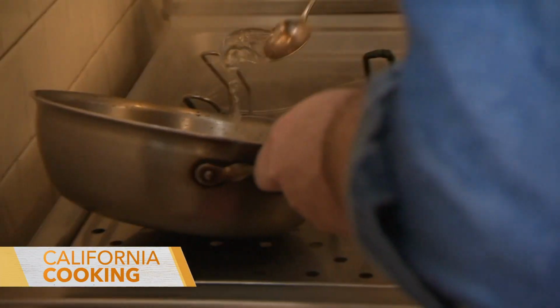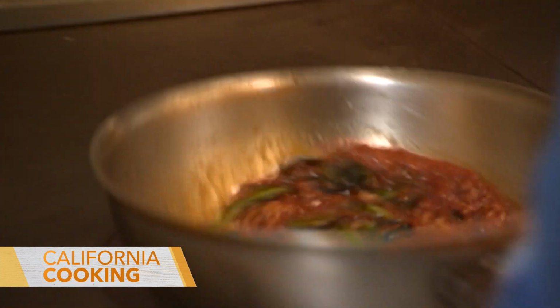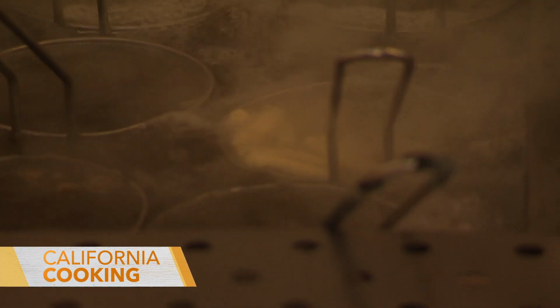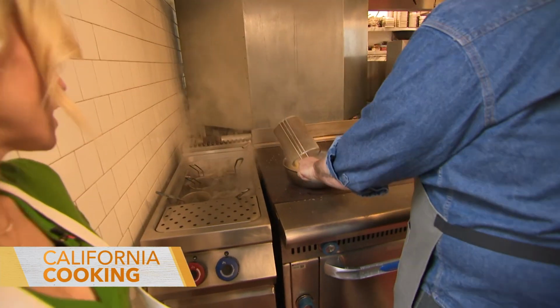You basically want this pasta to seem like it's aggressively trying to get out of the pot. The pasta water here, just to create a little bit of suppleness in the sauce. All right, so you see how they're trying to get out? Yes, I do. We know we're ready. That was a good way to explain it, yeah. We take a little bit of the water straight in.